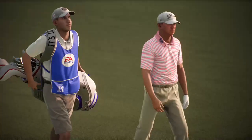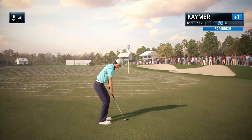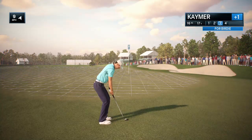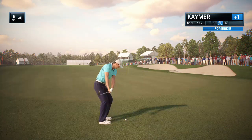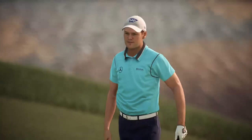Well, that ball nestled down just a bit in that heavy rough. Setting up for an approach shot here. Well, it was almost like that's what he wanted to do, but why would you want it to run over the back?